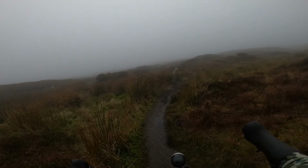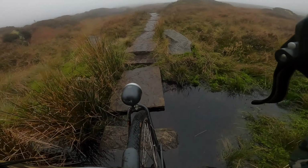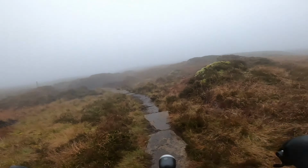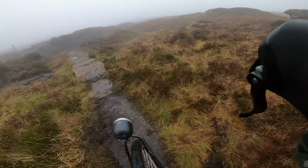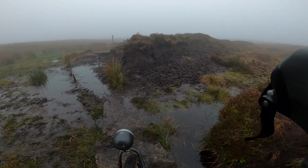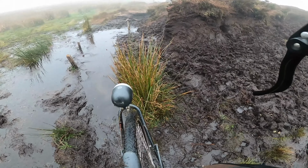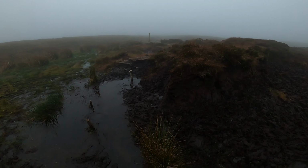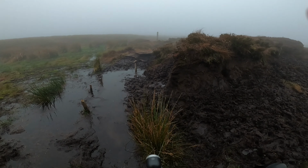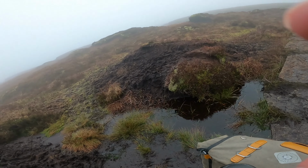Almost at the source, actually. I think this is it. Oh, nearly lost it again. Is this it? Good Lord. Do I go straight through? Do I go this? No. There it is. And there's that obstacle. So what I'm going to do is go around. Look at the shoe there. Oh dear. So I shouldn't swear on YouTube.